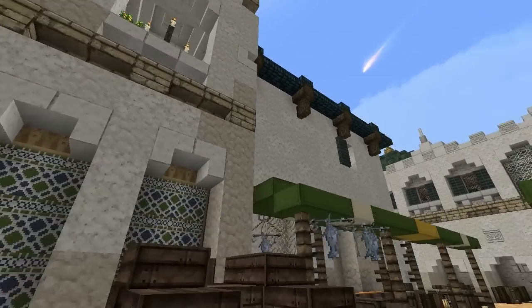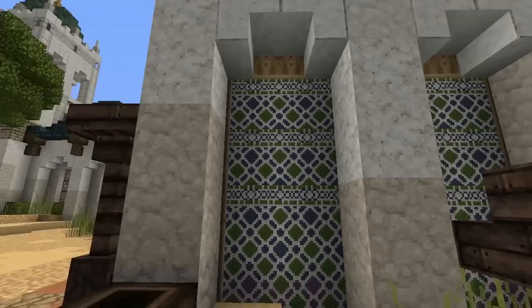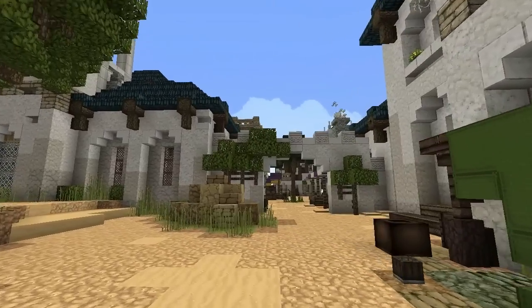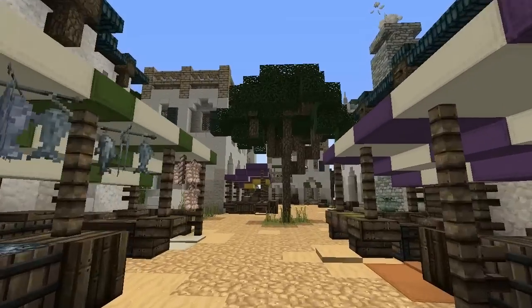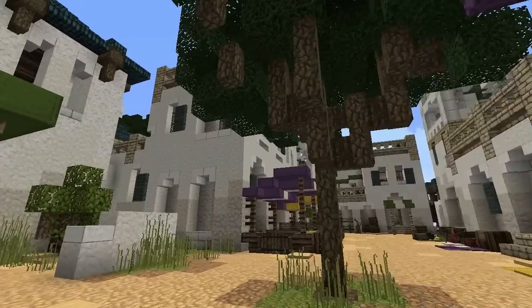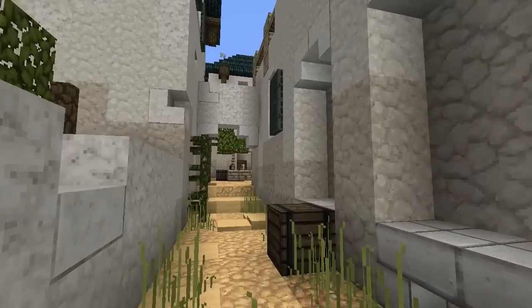Right. And you can appreciate more of these beautiful Dornish textures that we've created, these mosaic tiles, the blue and green. I think we've also got a red and yellow somewhere. Probably find an example of that in the actual castle of Ghost Hill, which I think is over that way. So let's sneak our way through some alleyways.